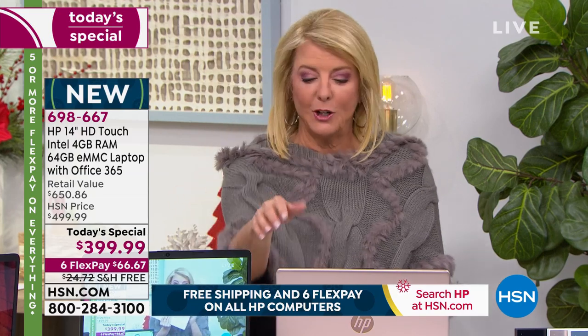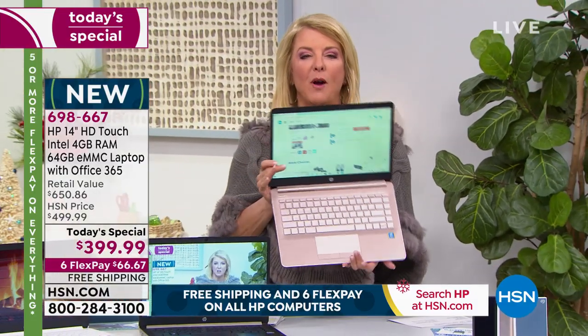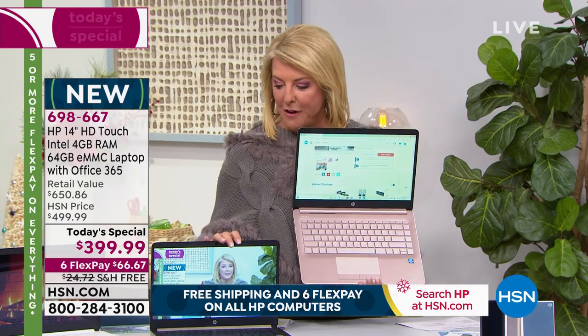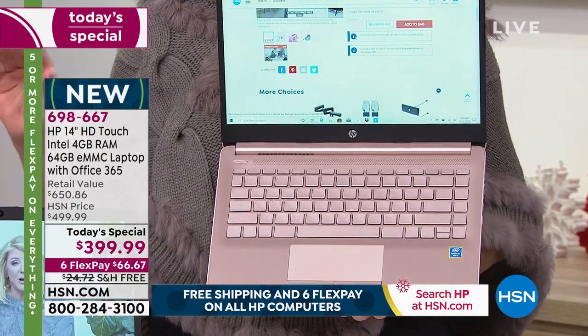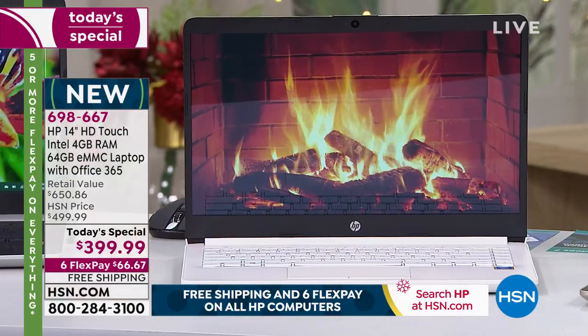I want to show you something that's kind of cool that we haven't pointed out. I know when you're looking at the silver has the black keyboard. I love that the rose gold has rose gold keyboard. It's very, very fancy. When you look at the gold, that's got that kind of carbon black keyboard. But if you look at the white, that has the matching white keyboard. So if you're really into that, the rose gold and the white both have matching keyboards.